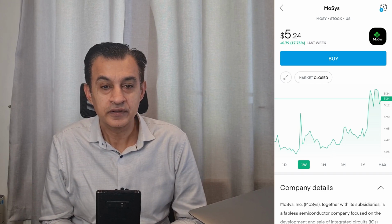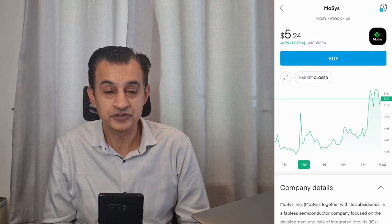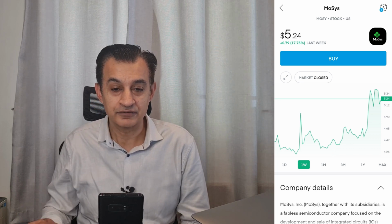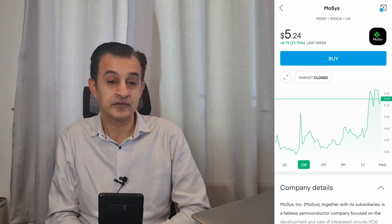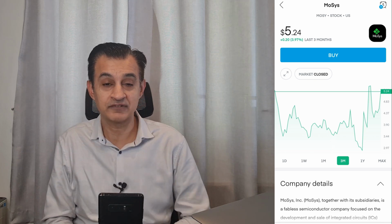Okay, so let's have a look at the breakdown of the chart for 1 week. So on the screen there you can see over the previous weeks of trading, this stock was up well in excess of 17%, closing on the Friday at $5.24, and we can see now on the screen over 3 months this stock has gone up just in excess of 3.97%.